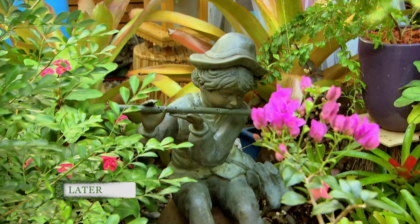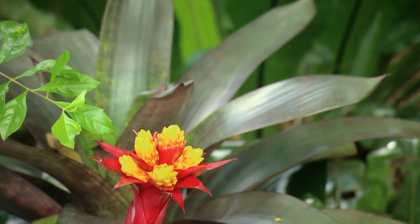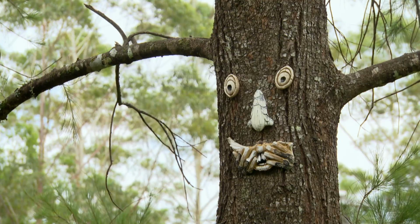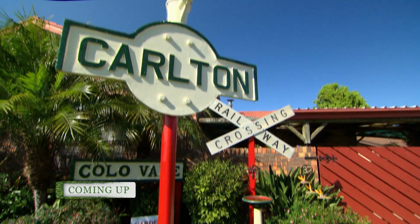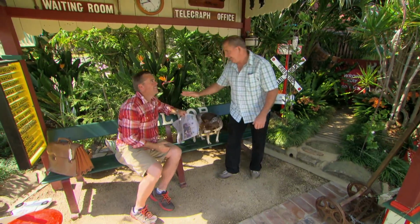Later in the show, I visit a garden in far north Queensland that's gone just a little bit troppo. Oh, Graham, this is my bromeliad area. Oh, look at the colour. Plus, I discover some fun and frivolity tucked away in the New South Wales countryside. It's quirky, it's colourful, and it's unique. But coming up next, Jason takes a trip to Funtown. When's the next train come? Buddy, you're waiting a long time, I'm telling you.